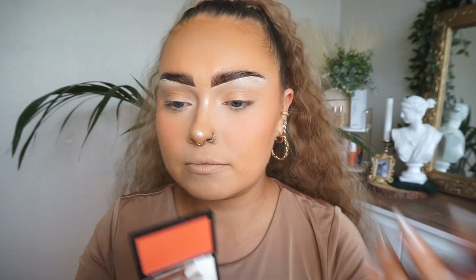Oh, it's bright. So this is Life's a Peach. Have you ever noticed that anytime a blush, whether it's a liquid or a powder, if it's in any way, shape or form peachy coloured, it's gonna have peach in the name. Like peaches. Life's a peach. Feeling peachy. Gonna get a bigger brush.